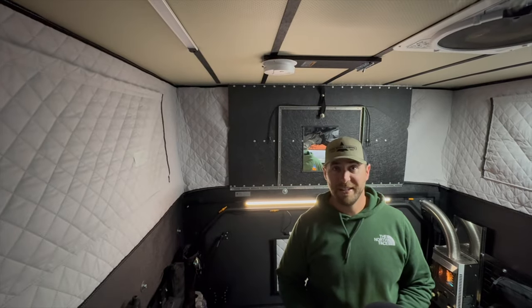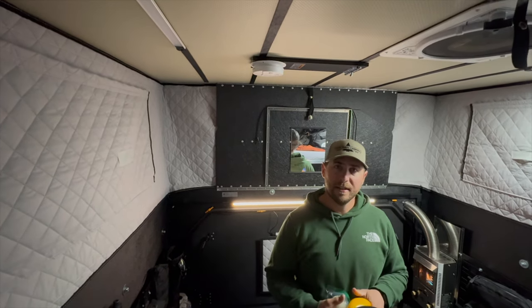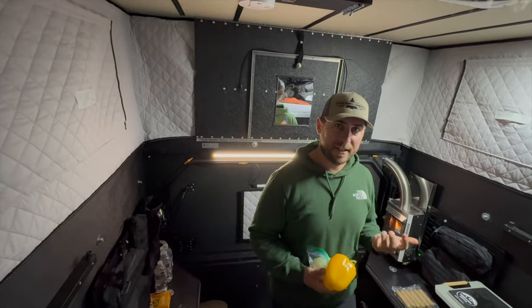Don't know if you can hear that wind out there, but it's shaking the whole truck. We're keeping it simple tonight with some bell peppers, onion, salt and pepper, olive oil, some bratwurst, and mix that all together in a pan right here inside the camper.